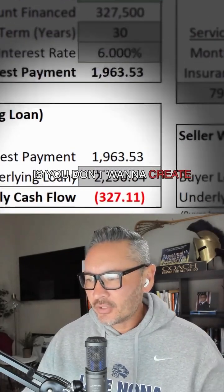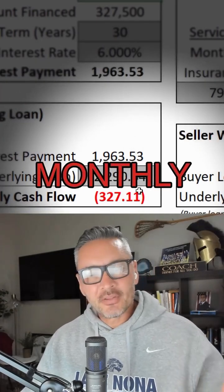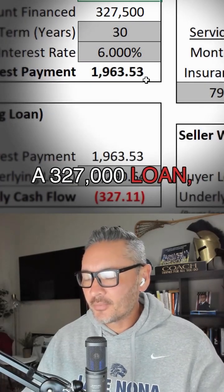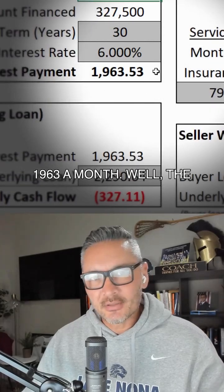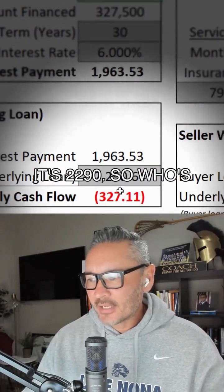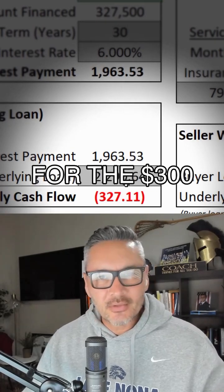The other thing is you don't want to create a negative cash flow scenario where the monthly payment that's coming in from the buyer on the loan that the seller is offering that buyer, in this case a $327,000 loan, the money that's coming in to cover the principal and interest on that loan is $1,963 a month. Well, the money that goes out to cover the underlying loan payment every month is higher than that. It's $2,290. So who's going to cover the difference of $300 per month?